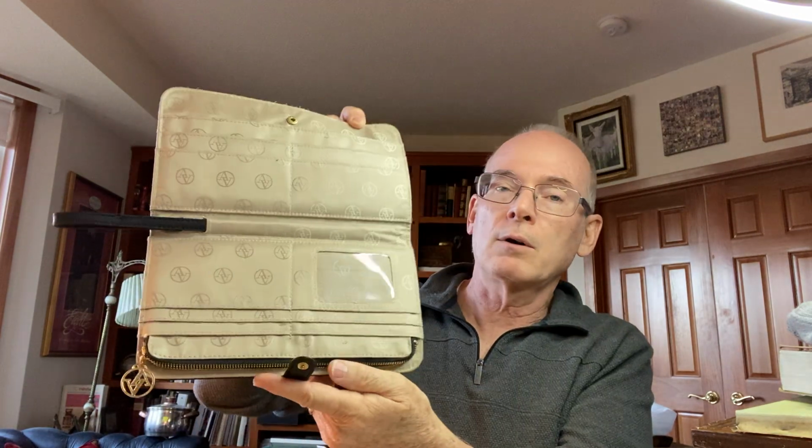I don't know why I picked this up, but I picked up this little wallet. It's in great shape. It's got a little dirt on the outside I need to clean up. This Adrian Vidadini, this is probably a $10 to $15 clutch purse.